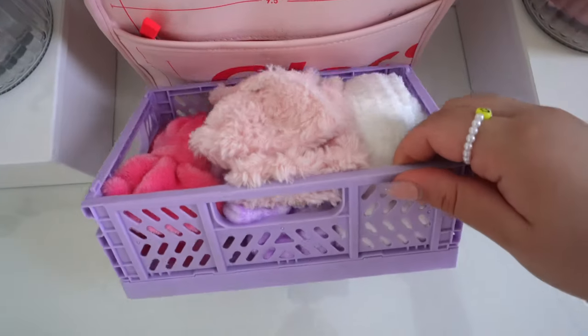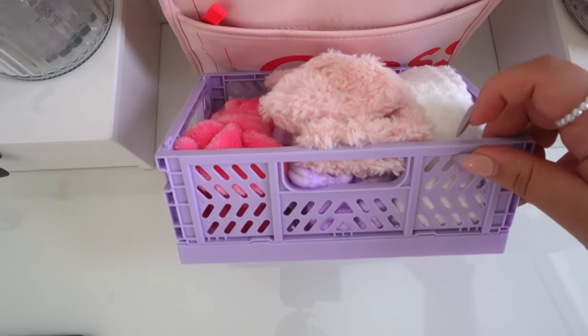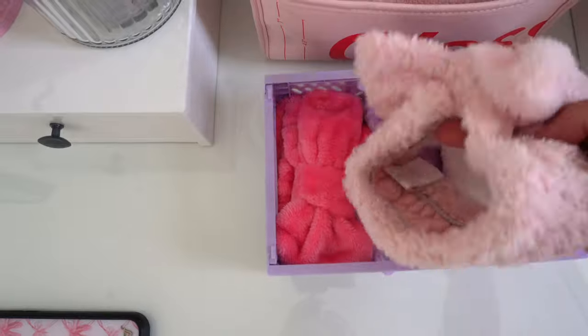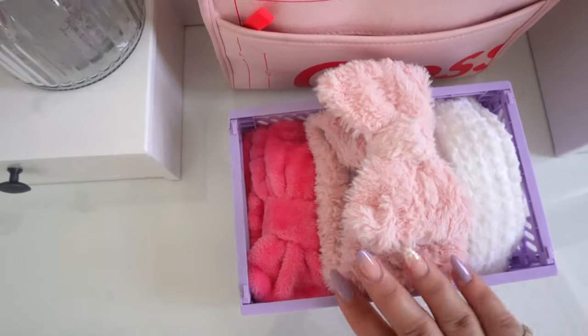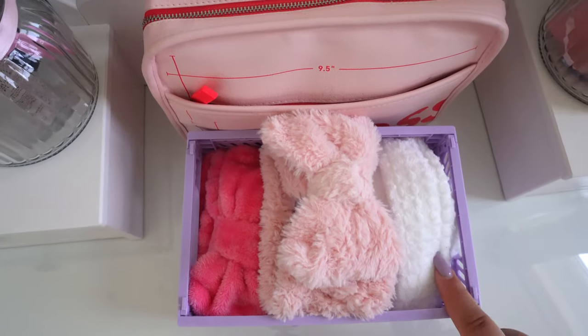Over here, I actually have this little lilac crate. It's from Primark Home. And inside, I've just got my hair turbans and my headbands. These are all just from different places, so I just keep them here. This one is for heatless curls, just like my dressing gown robe.